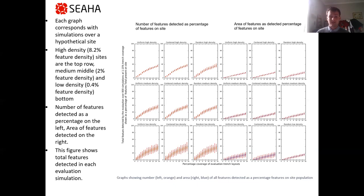And what are the potential ways of doing it? If we did it twice, are we getting different results? And so each bar corresponds to 800 different simulations of that trenching layout. So this bar here at the bottom at 1% is 1% trenching over a uniform low density site of this hypothetical site, and how many features are found. The results are shown as a percentage of the total features on site. So in this graph, it's how well the features are reflecting or sampling the site population.